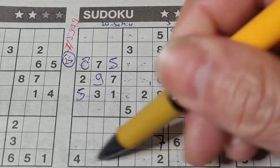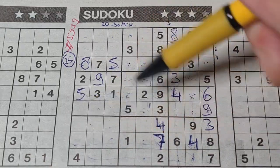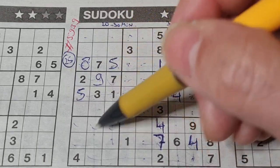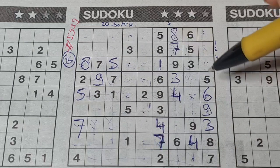So we have a 7 in this row, last row, 7 in the row above. So in that row, the only 3 places left for the 7 should be here, here, or there. We see a 7 in the third column, no 7 there. Here, 7 in the second column, so no 7 there. So the only place left for the 7 should be there.